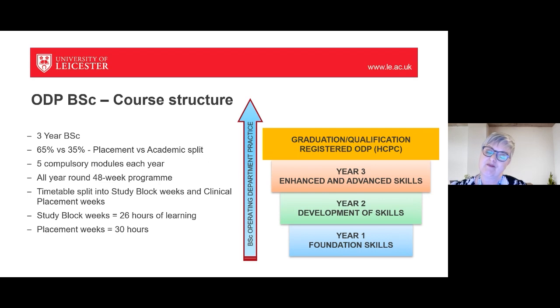And our course differs with some other universities in the fact that it is an all year round 48-week programme. We don't have the summer, we don't have standard semesters and we don't have the long summer break as some of the programmes do. The timetables are split into study block weeks and clinical placement weeks, and when a student actually starts with us, they will have their plan for the whole 3 years of the programme. That way they know where they're going to be for the whole 3 years whilst they are studying with us.